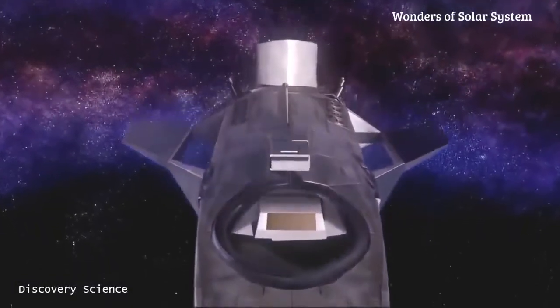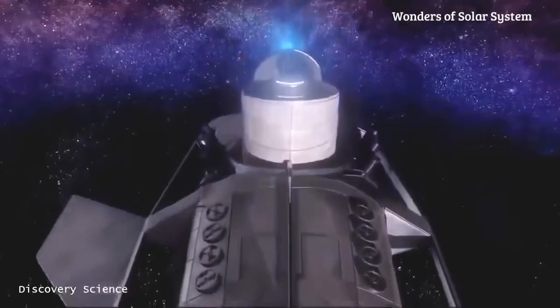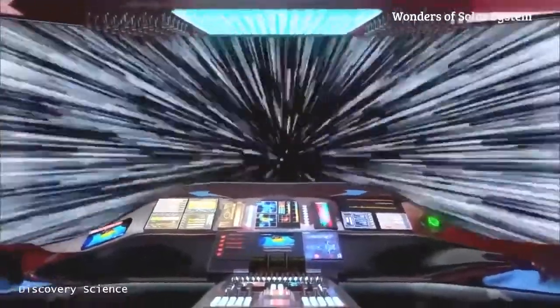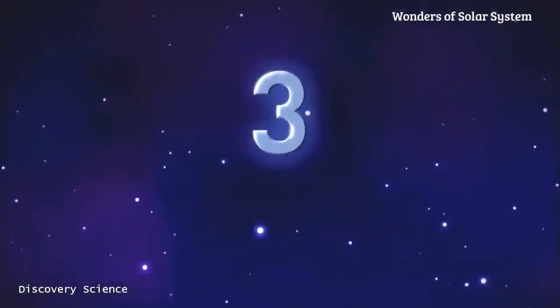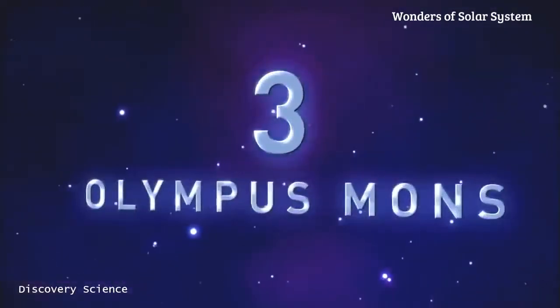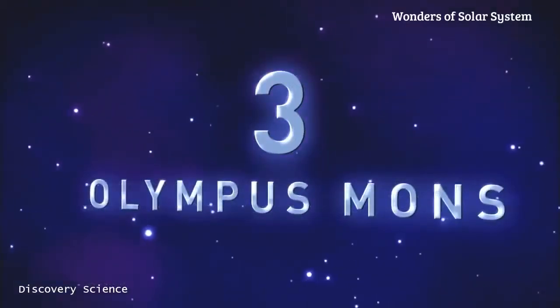As we leave behind the asteroid belt, we chart a course to the next of our 7 wonders, Number 3, Olympus Mons, the largest volcano in the solar system.